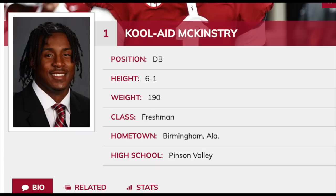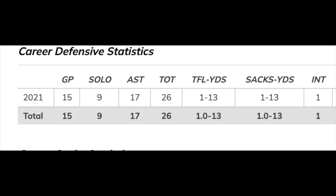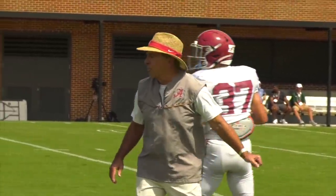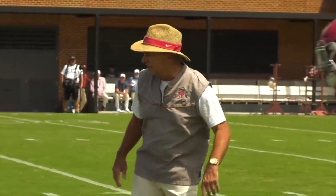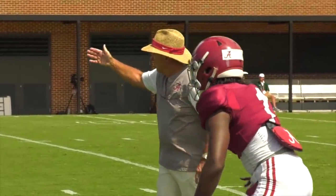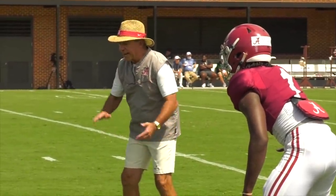Out of Birmingham, Alabama, we had plenty of opportunities to see the young freshman out of Pinson Valley. He played in every single game this season for Alabama. It's 15 total. On the season, he had 26 total tackles, 9 of those solos, and he had 1 interception this past season, which he returned for 13 yards. I think we've seen just the tip of the iceberg in terms of talent from Kool-Aid McKinstry, and I think as he continues to progress more, he's going to be a very solid and dependable corner for Alabama.